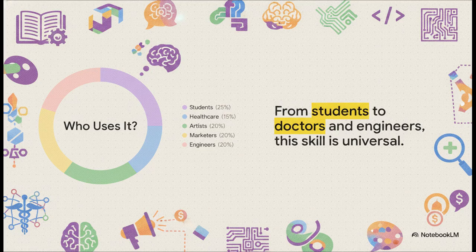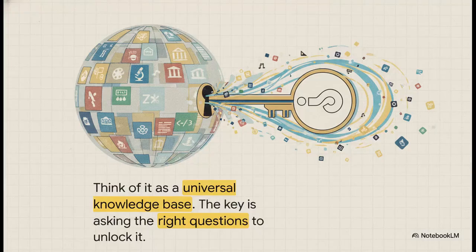Students are using it to understand really complex subjects. Doctors are using it to summarize dense research papers. Marketers, they're brainstorming entire campaigns. Artists are generating incredible new concepts. It's a game changer across the board. Think about it like this. You have access to a nearly universal knowledge base. It's like the biggest library in the world right at your fingertips. And prompt engineering, well, that's the key that unlocks the door. All you have to do is learn how to ask the right questions.